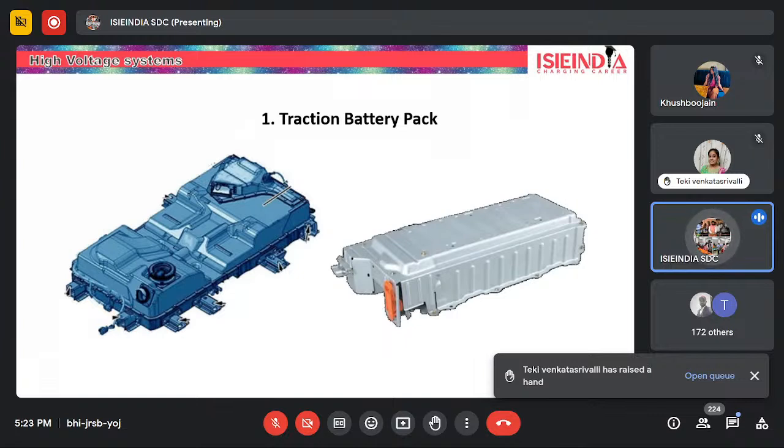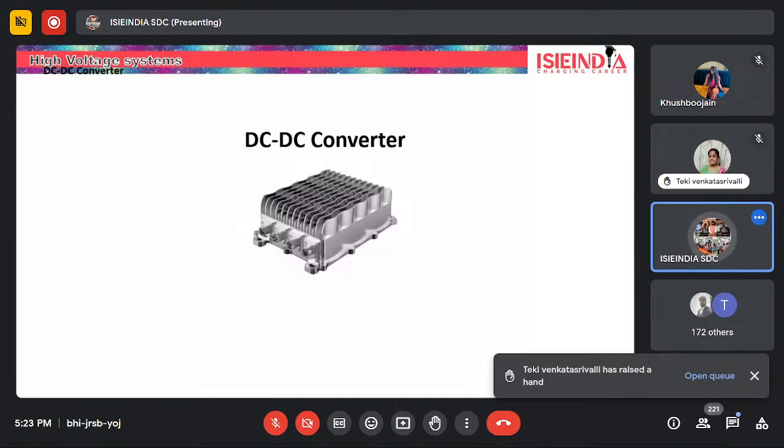Here you can see the traction battery pack for a BEV, battery electric vehicle, and the small one in aluminum color. The blue one is the battery pack for the electric vehicle, and the aluminum one is the battery pack for the hybrid vehicle. So comparatively, the hybrid vehicle battery will be smaller, but their voltage range depends upon the manufacturer. So these are high voltage components or systems.